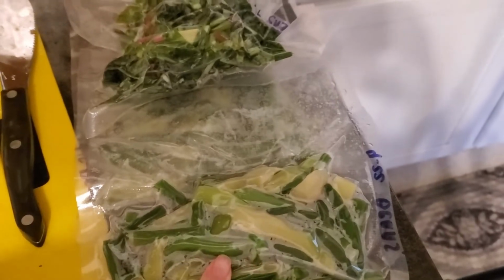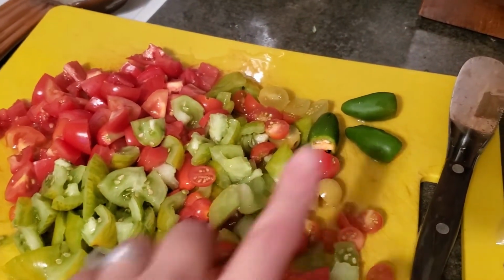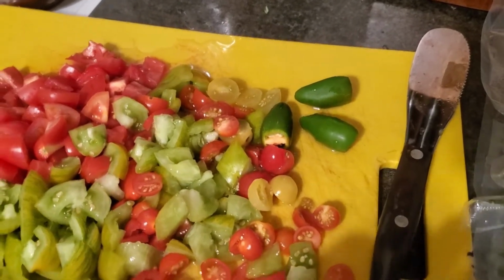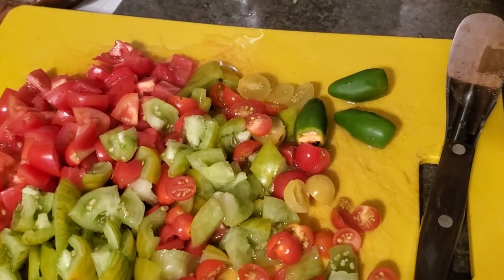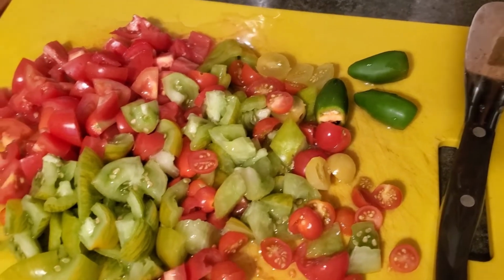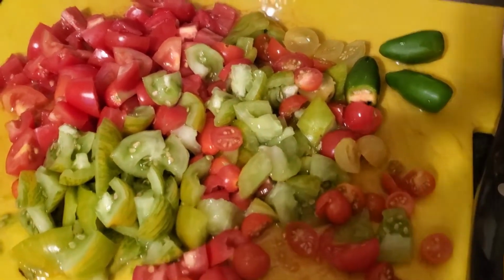I vacuum sealed 2 bags of garden green beans and a bag of kale and Swiss chard, and now I'm chopping up some tomatoes that I grew and some jalapenos. I'm also going to do some red onion. I have some cilantro, and then we'll do a little bit of olive oil, salt, pepper, and lime juice, and that will be our pico to go with our chorizo Spanish rice dish.